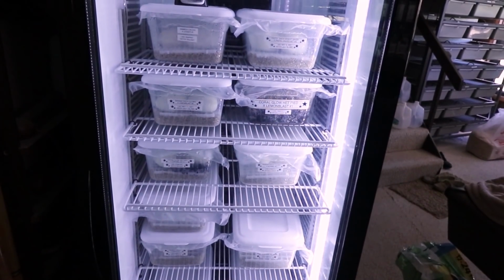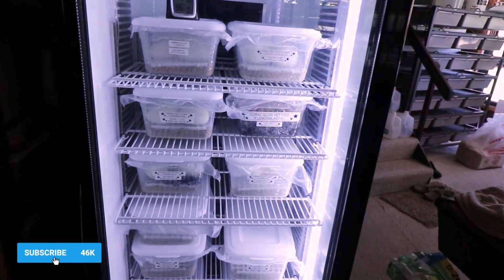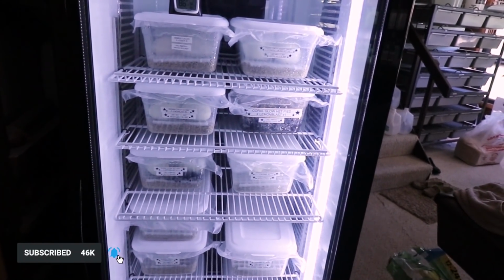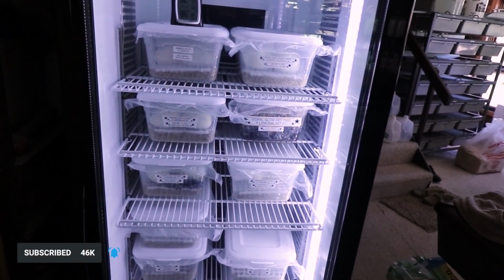Let me tell you, I'm doing a lot better than last year. I think last year I only had like 50 eggs, which is pretty crazy. So I'm way ahead of last year as far as my ball python season, which is pretty exciting.